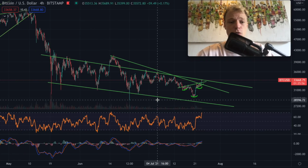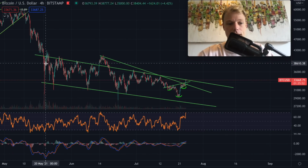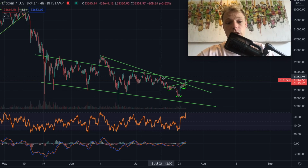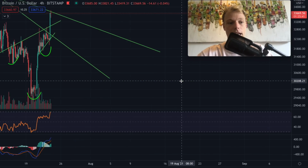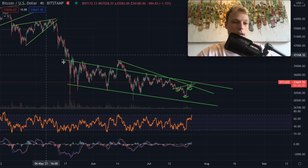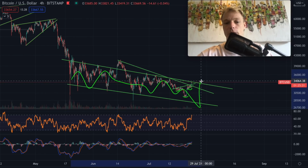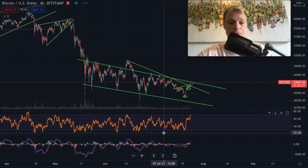And if we zoom out right here within this whole pattern, then we can see as well that we have a declining channel with a declining resistance, and right now so far Bitcoin is getting rejected from the declining resistance, and I think that is going to be one of the most important levels to break, because that is going to show us that we are going to leave this declining channel and that we are going to enter a new structure, and that will be a massive Bitcoin bounce.